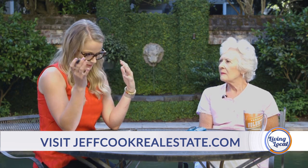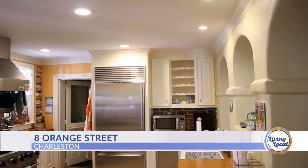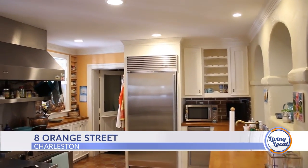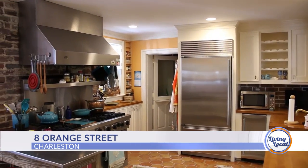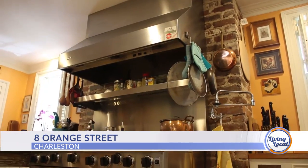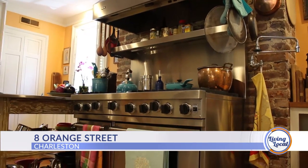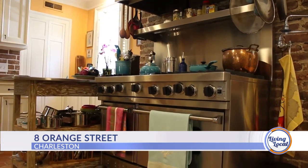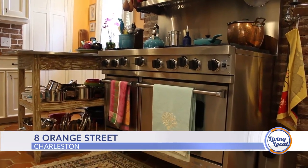And as you were just saying, the additions and things, because I'm just curious, when you're making renovations, how do you incorporate modern things like gourmet stoves and stainless steel appliances while still staying true to the historic character of this home? Well, originally I'm sure the kitchen was outside.